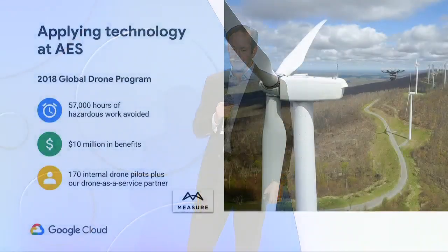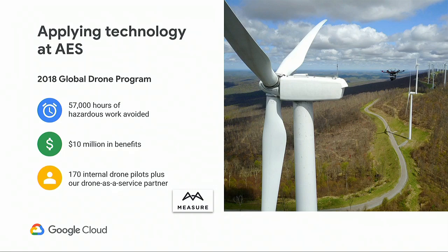Applying new technologies is core to how we operate our business. Our drone program is considered world-leading in the energy industry. We developed this program by partnering with Measure. Measure is a professional drone services organization, and the Measure ground control software is an enterprise-caliber drone operations platform. Through this partnership, we've improved the cost, safety, and performance of our inspections.